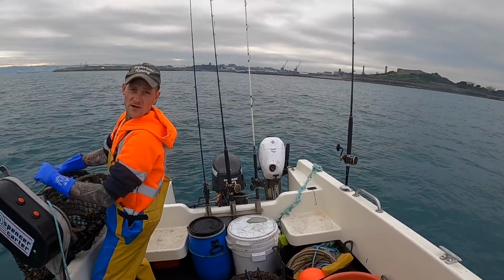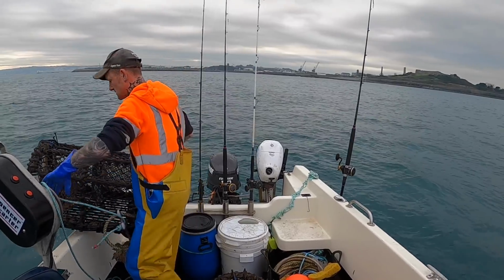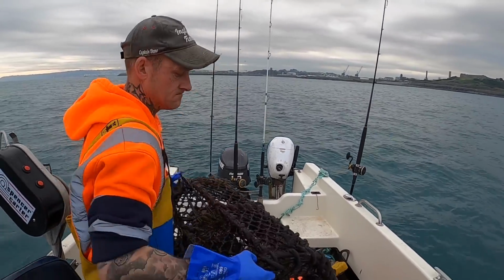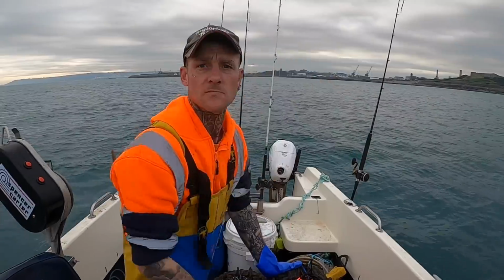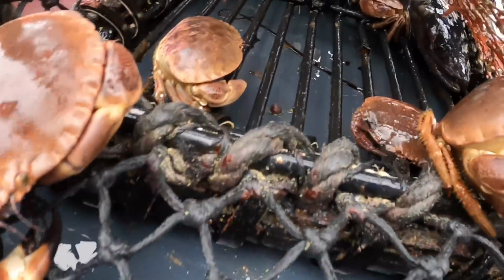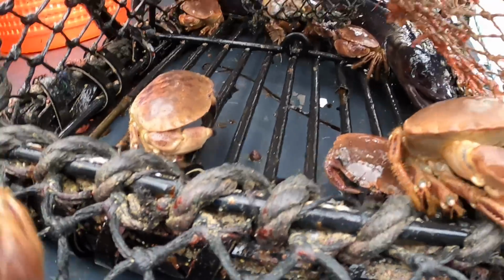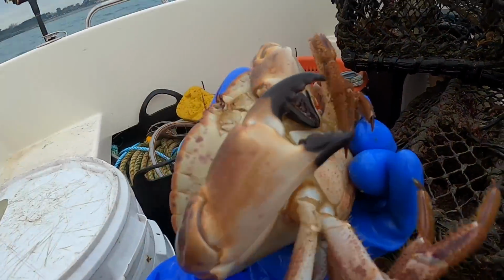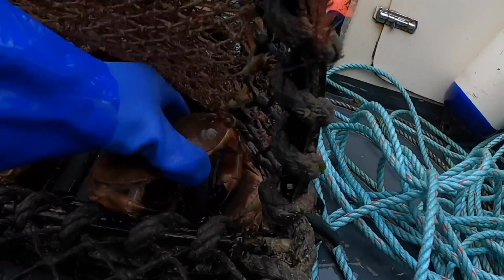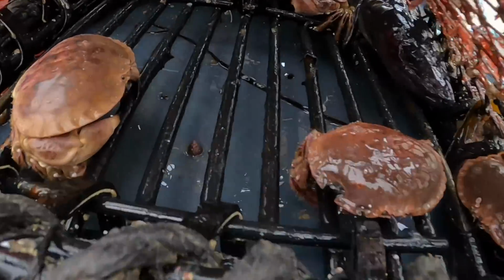We have a lobster. I don't know if it's going to be big enough though, guys. Close. Let's show you the catch. So guys, first pot. This is the one with the conger eel in. Brown crab there. Female, that's not good enough. That goes back. A few of these. Now we got the conger eel in there.